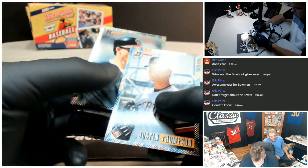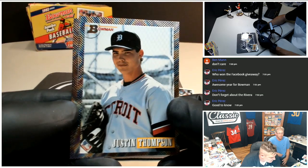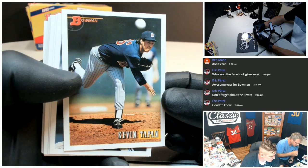There's your, those are neat, huh? That's just right on the verge of when they first started that, huh? It's your little refractor. Justin Thompson. Prism. And Tim Salmon. I remember him. He was like a big shot for a minute in like 92 maybe. It looked like it was just kind of like the ones in the front there that were sticking. Here we go.